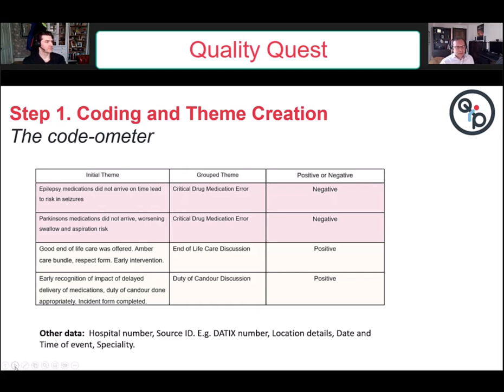The last column there is saying, is it a positive or a negative theme? Positive basically means this is something that is showing good or excellent care, whereas a negative theme is an area for improvement, if we want to put it in those kinds of terms. And you can see the two at the bottom, so I'm not going to go through them in detail, but you can see that the end of life care discussions and the duty of candor discussions were both positive themes, as you can see.